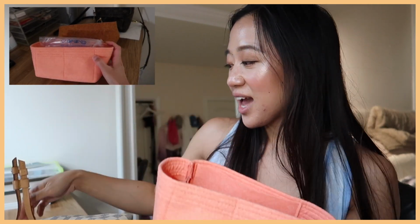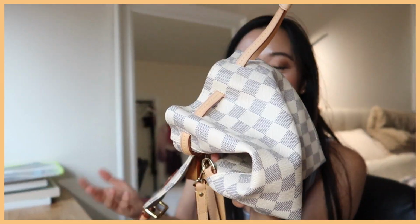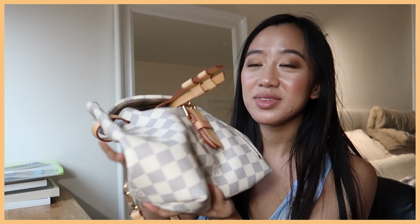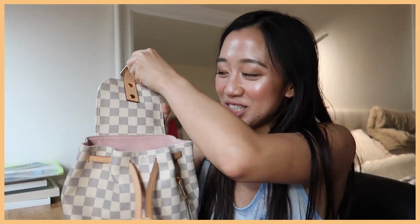Anyways, this one does have one main compartment right over here and then two pockets right over here. I mainly got this because, do you see how this on its own, I'm not even putting any pressure, it's just gravity, it just falls like this. Even if you close it, let me show you, it just kind of slouches like this. And I just wanted some more organization in it, so I decided to splurge and get a Smorga for my Sperone BB bag as well.